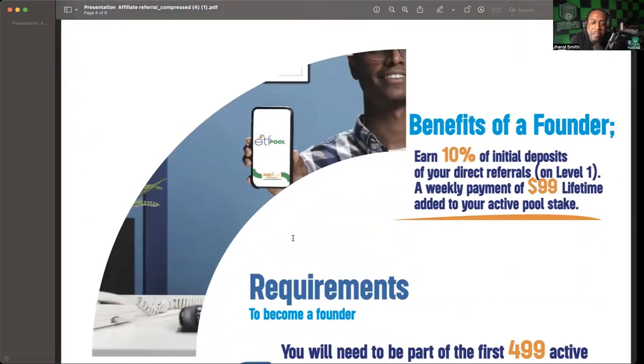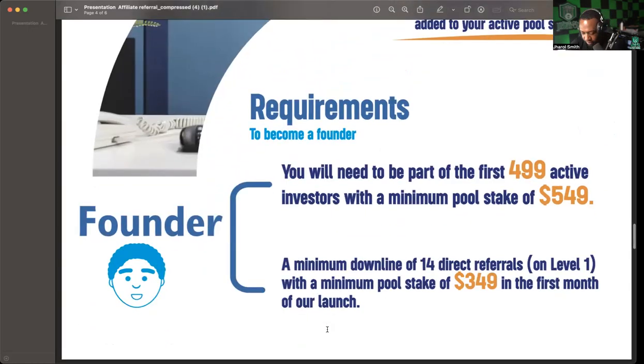The benefits of being a founder. You're going to earn 10% of initial deposits on your direct referrals on level 1 and a weekly payment of 99 lifetime dollars added to your active pool stake. So every week for the duration of this project, if you become a founder, you're going to have $100 added to your active pool stake, which is pretty cool because it gives you an opportunity to earn more every single week just for being a founder. Now, that's just one of the things, okay?